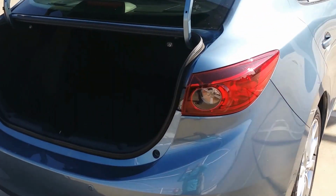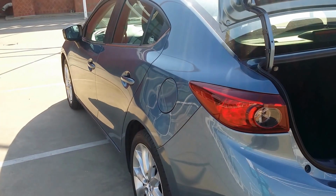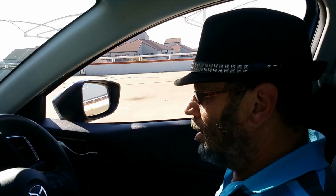You come around to a very nice sized boot over here. 408 litres is the boot capacity, and you can split and fold down the backrests of the rear seats at 2/3, 1/3 if you do need to. Very neat all round, and mag wheels, lots of touches to it in this top of the range model. Let's take a look on the inside.